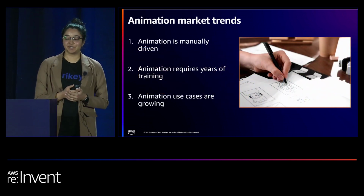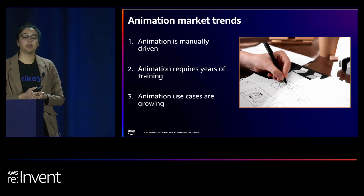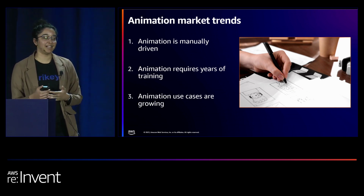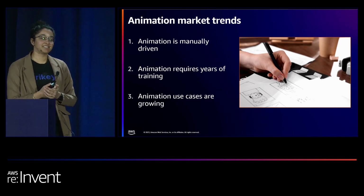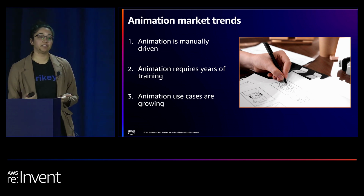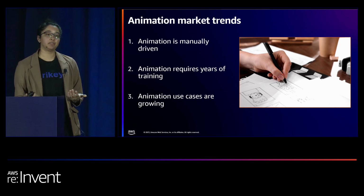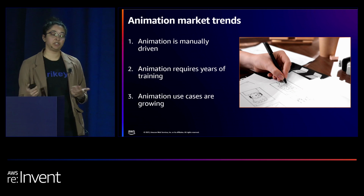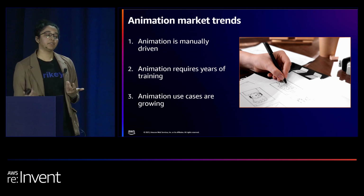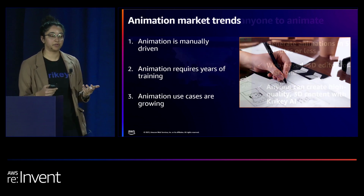So first I want to talk about why animation is exciting and why we chose to build our company around 3D animation. Most of us have probably seen an animated movie at some point in our life, and historically the field of animation has been fully manually driven. If we go 100 years back to the founding of the Walt Disney Company, animations were hand-drawn, we later added color, and now we have a lot of tools that help support the creation of 3D animation, which is extremely complex and requires years of training. And in the last 5 to 7 years, we've seen a lot of use cases for 3D animation outside of entertainment, and we'll cover some of those today as well.